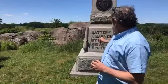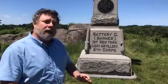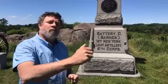About 4 in the afternoon, Captain Martin approaches Captain Almont Barnes, commander of this battery. Barnes's battery is near Rock Creek. They've arrived there about 5:40 in the morning. And Martin tells Barnes to move his battery, 4 3-inch ordnance rifles, into this position.